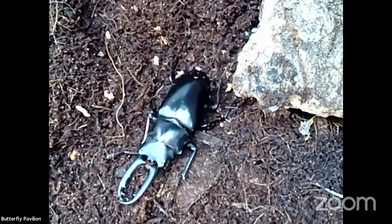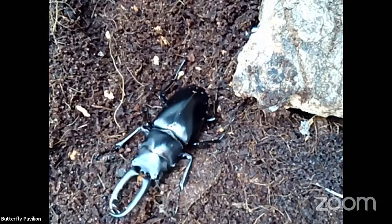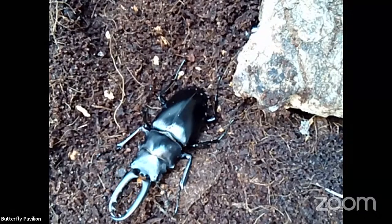We can't ever house the males together because part of the reason they have those big jaws is they like to use them to fight. It's how they show the ladies that they are really awesome and the best beetle to date. So they'll hook them with each other and try to throw each other off of logs. So that's why in this little area here, we only have one male and one female. So we don't have any problems like that, but yeah, absolutely.